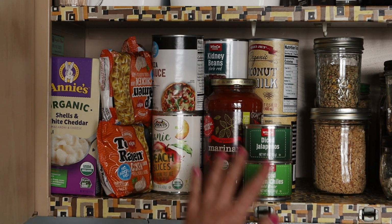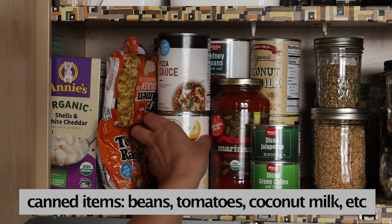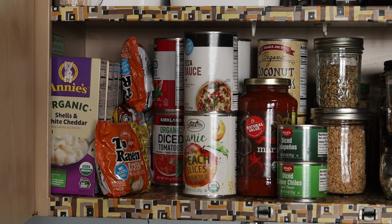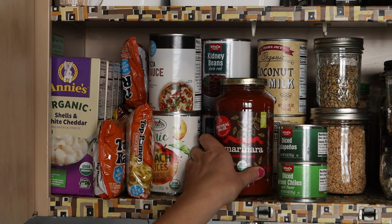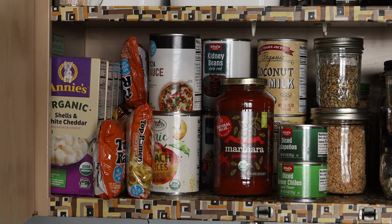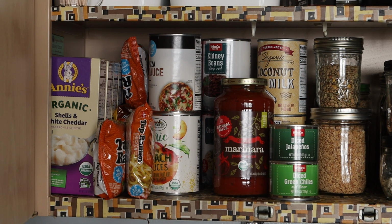I also have some canned ingredients. Canned foods are fantastic, especially when it comes to canned tomatoes, which I have hidden. And I guess you could call this canned, but some marinara pasta sauce, canned peppers, jalapenos and chilies. I've got coconut milk. There's lots of different things that you can make with those. They're gonna last a long time, and also they're not very expensive, which is fantastic.